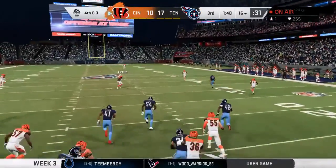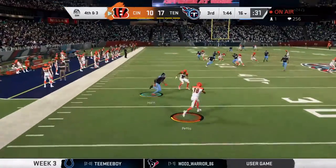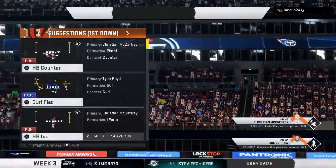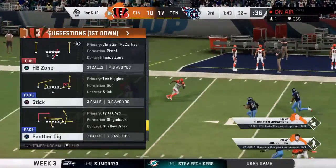His first punt, 48 yards. This one looks equally as good. On the return is Pettis. And when it's said and done, it's a 58-yard punt. And possession will switch hands, 1st and 10 at their own 32-yard line.